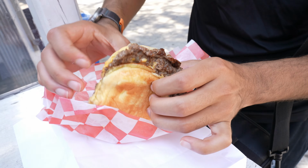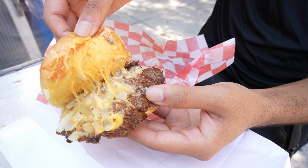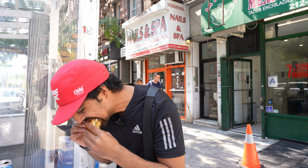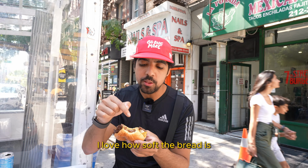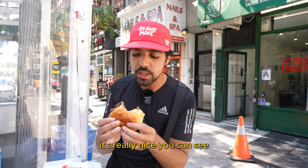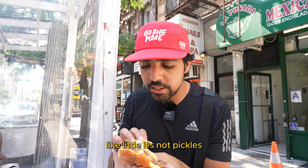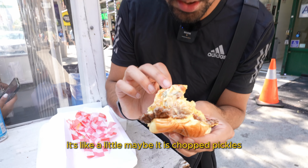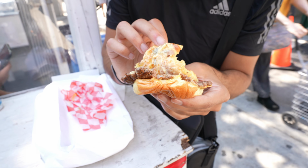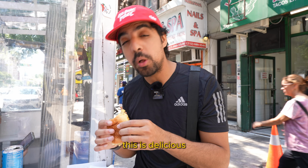Oh. Look at that. First bite. I love how soft the bread is. It's really nice, as you can see. And the sauce is really good. It's savory, and it's got these little, it's not pickles, you know, maybe it is chopped pickles. Onion? Definitely onion in there. I didn't get pickles. Sorry guys, I don't do pickles. It was delicious.